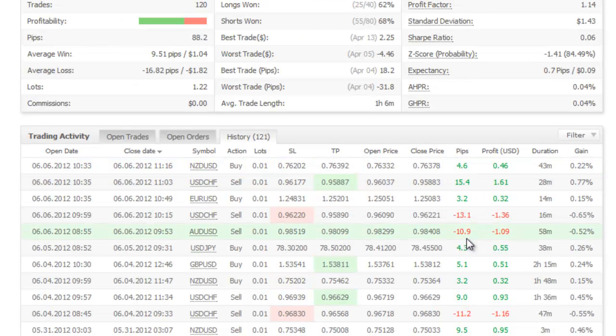And these are the 5 trades that we took today. The first two were down trades, minus 10 on the Aussie, minus 13 on the Swissy, and then the plus on the Euro, plus on the Swissy, and plus on the Kiwi.